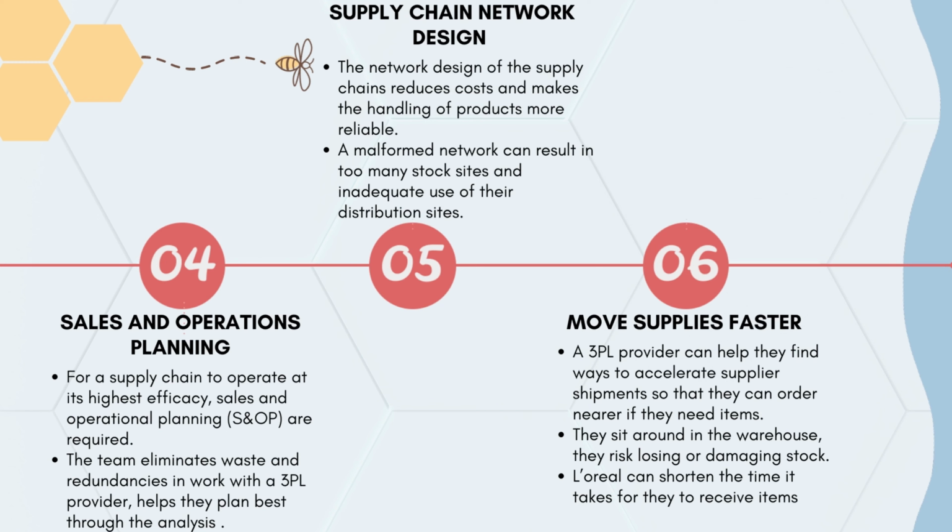Fifth is supply chain network design. The network design of a supply chain reduces costs and makes handling of the product more reliable. Each touch point between the provider and customer increases costs and the risk of mistakes and product being damaged.